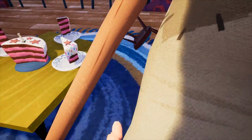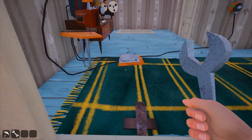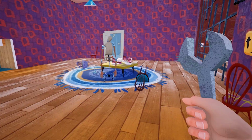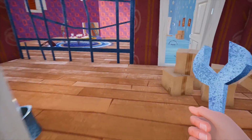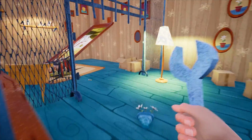Happy birthday to the mannequin. Anyone have any idea what the wrench is for? I don't. I'm sure you do. There's a very good chance that someone here watching this video is just like screaming at it right now, telling me everything I'm doing wrong. But I'm trying to figure this out on my own.